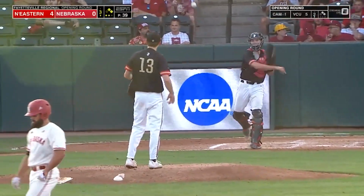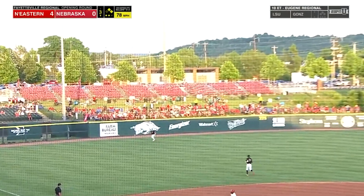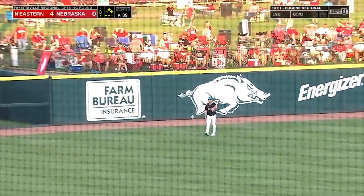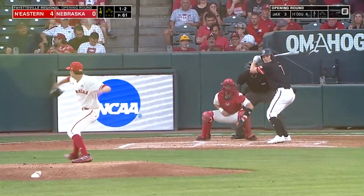You see him blow a fastball. That's how you answer back those back-to-back hits. Go top of the third. Fly ball left field. Drifting back, Costello there to make the catch. Inning over with runners on base.